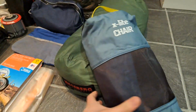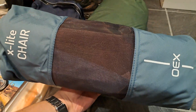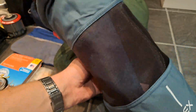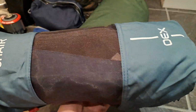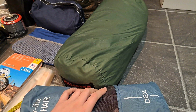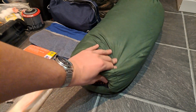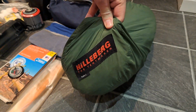I bought this last year. It's an OEX trekking chair, X-Lite chair, whatever you want to call it. It's not as small as I hoped it would be, but if I can fit it in my pack, it's a nice added luxury to have, but that is very much a luxury. It's a bit heavy.